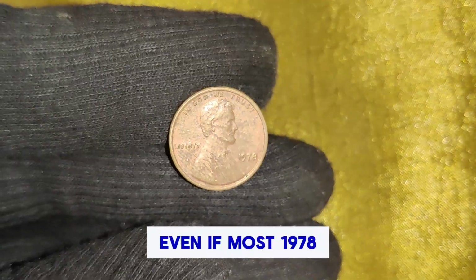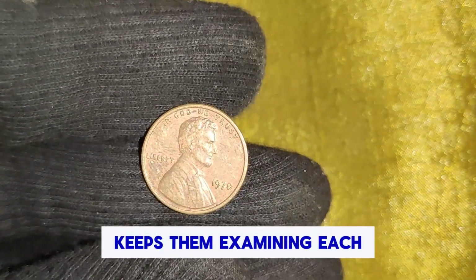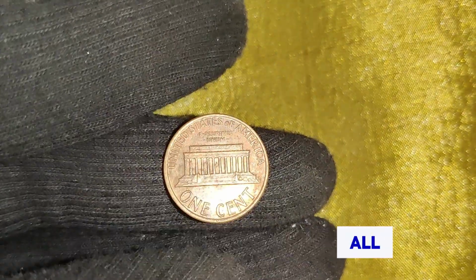And even if most 1978 pennies will never be worth more than a few cents, the legend keeps people searching, keeps them examining each coin carefully, keeps them dreaming of the day they might be the one to uncover the rarest treasure of them all.